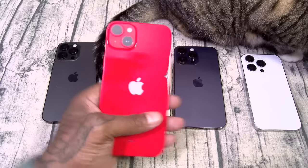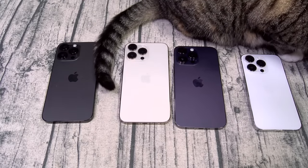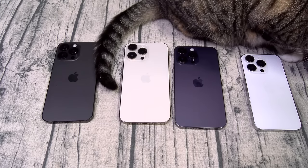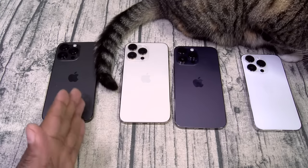Now, with that being said, that's a lot of things that I don't like. Some of y'all probably think I don't like this phone, but that ain't it. That couldn't be further from the truth. I actually love this phone.